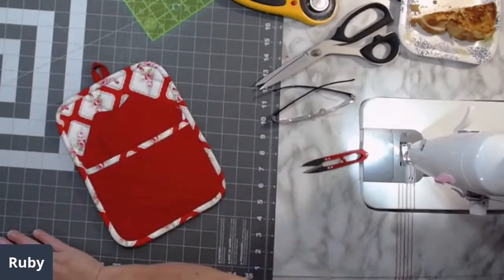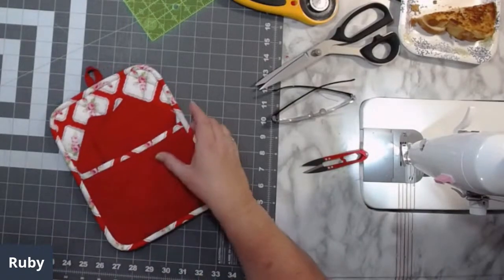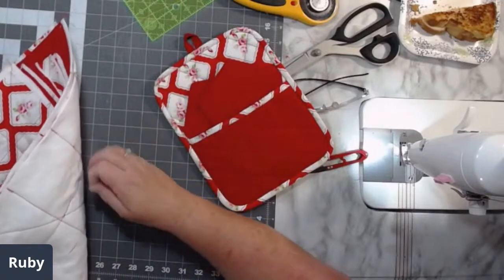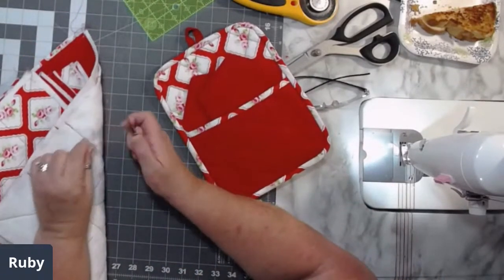Cool. So, Sunday, I'll be back to finish, unless, I don't know what time the grandkids are coming. If it's not till late in the afternoon, then maybe I can still go live and work on my bowl cozies and write out the patterns.